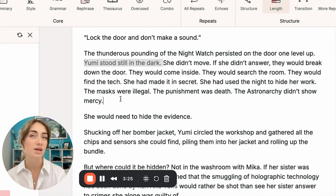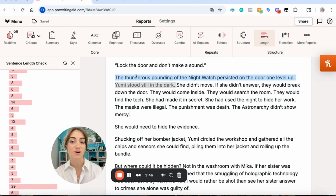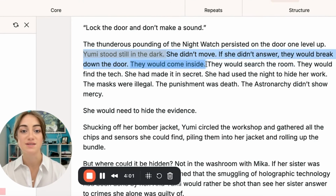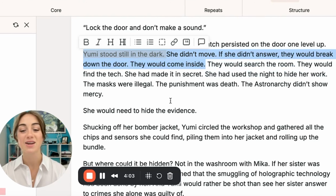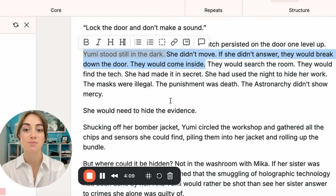So how can we infuse some more variety into this paragraph to make it sound musical, to make our prose stand out and feel colorful and have an ebb and flow? This opening line is fine. "The thunderous pounding of the night watch persisted on the door one level up." But these next few sentences can all be condensed into one sentence. So if I were to rewrite this line, it might come out something more like this.